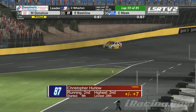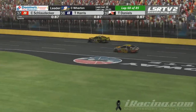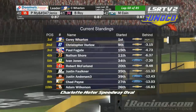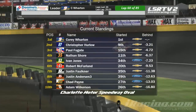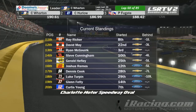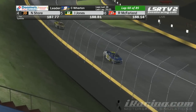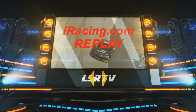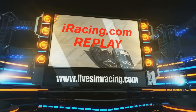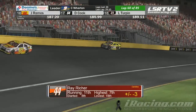So, the field spread out. Herlo, last time by was 3.2. This time by 3.1. He's cutting away at the lead, but at the rate he's going, he's going to run out of time. There's a problem in turn number 1. The 44, Ray Richer, is up into the wall, and he's smoking down the back straightaway. Looks like he's lost his engine there. He is slowing down the backstretch, causing a huge smoke screen for everyone, just trying to limp it down onto pit road out of everyone's way.